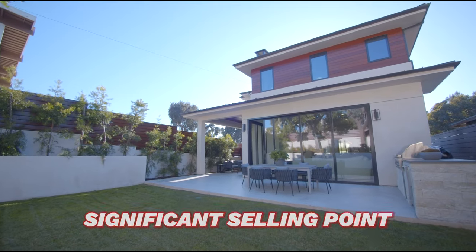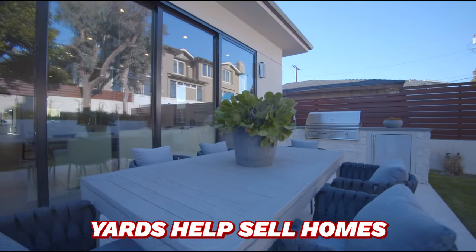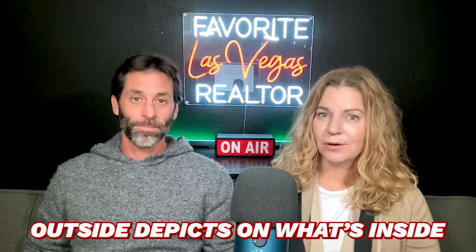Outdoor spaces can be a significant selling point. In other words, yards help sell homes. Very true. No one's gonna wanna go inside a house that has a yard that looks like crap, right? Mm-hmm. Because oftentimes the outside depicts what's inside. So curb appeal is very, very important. And actually it's the first picture, the first impression, and a picture tells us 1,000 words, and that's what's going to tell about your home. So first impressions are important.